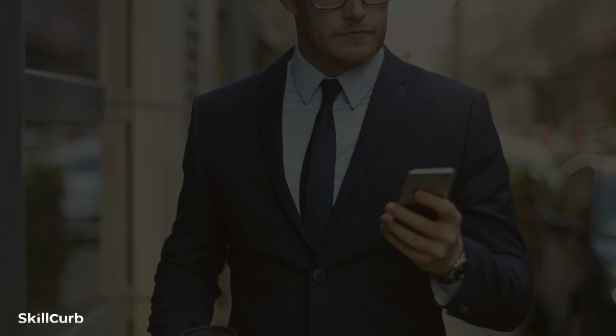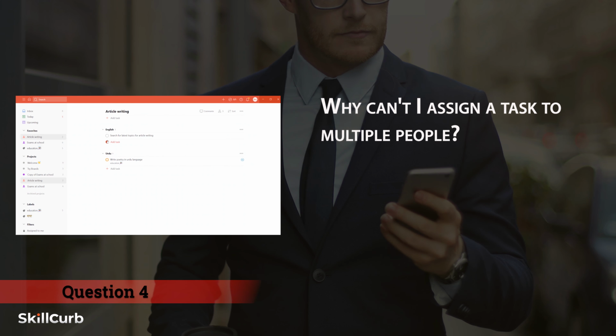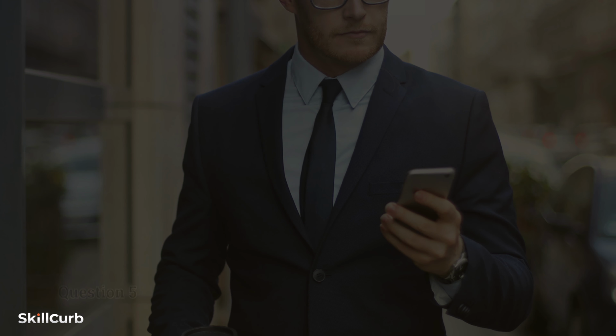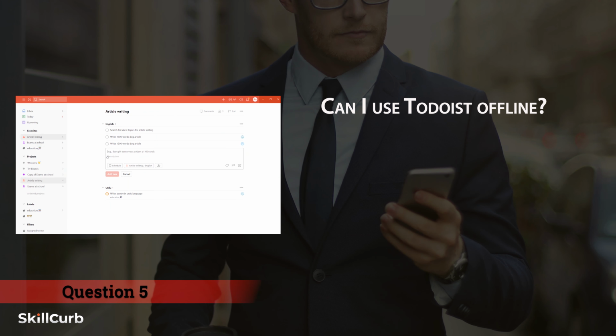Why can't I assign a task to multiple people? Todoist believes in the concept of having a direct, responsible individual, which ensures that a single person is always clearly responsible for any given task. This is why Todoist decides not to allow for a single task to be assigned to multiple people at once. Some alternatives can be tried, such as splitting the task into smaller subtasks, or duplicating tasks, or using comments to alert others.